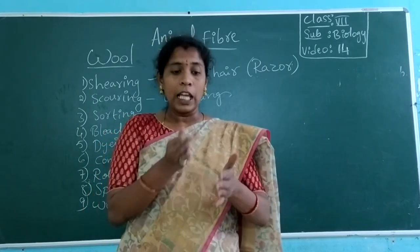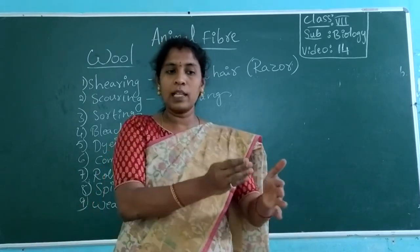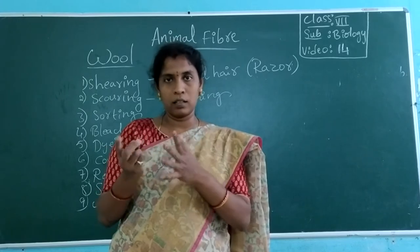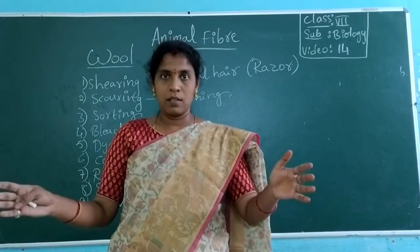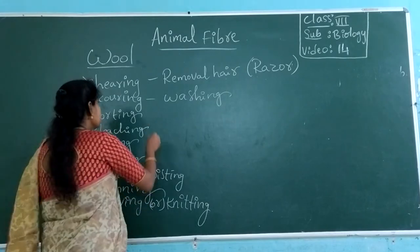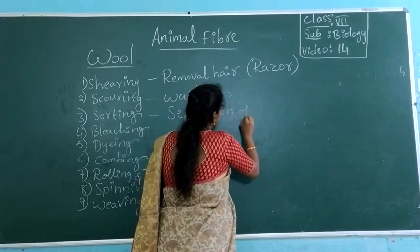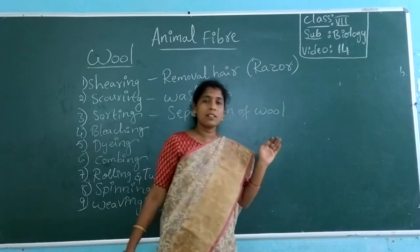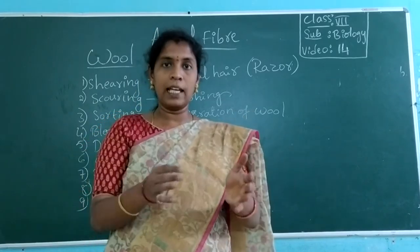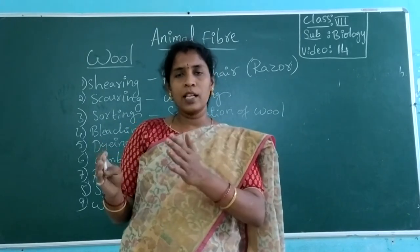Okay. After that they put the complete wool in an area and start separating wool as per the size. Some wool is large in size, some is small, some is cut, like there may be damage. All these they separate. The separation of wool based on size is known as sorting. Sorting is nothing but separation of wool. They separate the wool from that area. Later they arrange it as per the size.